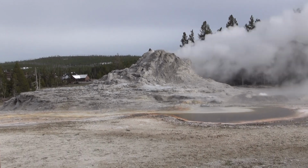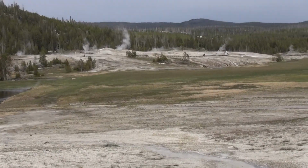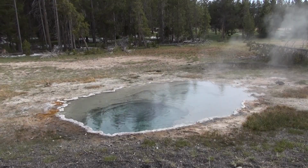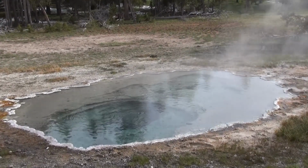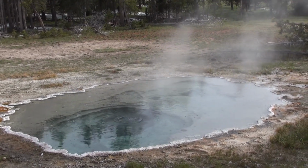And this guy went off for a good 15 minutes when we were watching it, yeah? A view back from the area we came from, Castle. Okay, so this is called Shield Spring. Beautiful coloration. Again, blue. Small, but active, nice bubble activity.